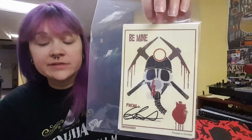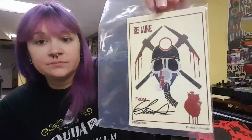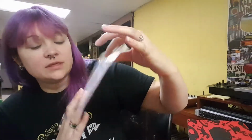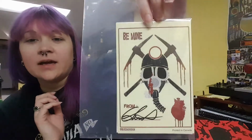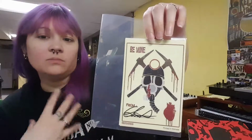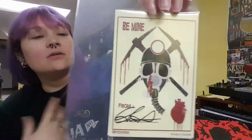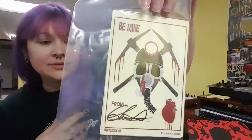Which I guess would make a little bit of sense of putting it in January's box, not February, since Valentine's Day is only a few days away. And it comes with the Certificate of Authenticity for the signature. I guess that's cool. Would have been nice to have an actual Valentine's Day card, where you open it up and there's one of those weird little origami fold-out hearts in it or something. I don't know. Something other than just a print. But hey, whatever.